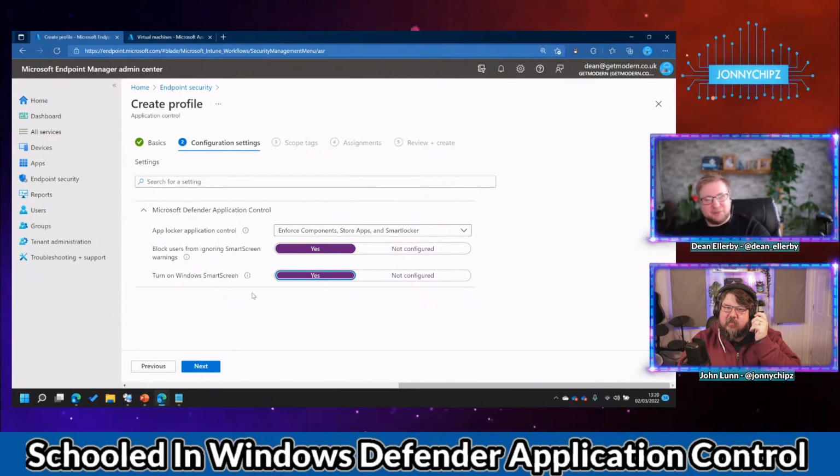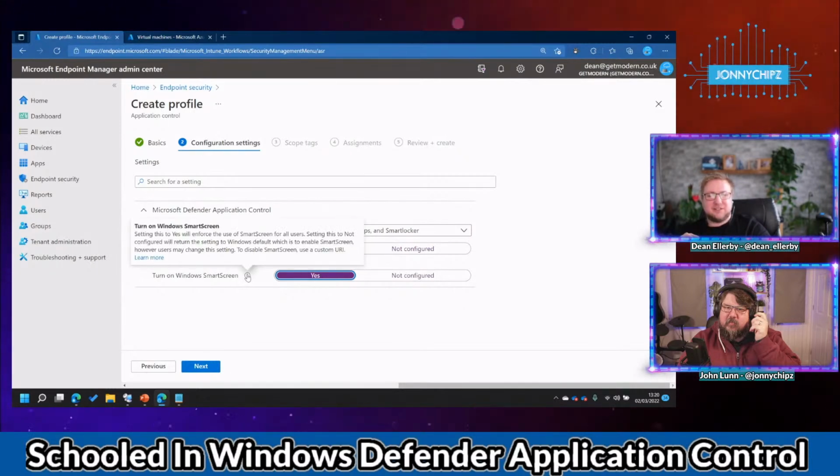They've really not put a lot of effort into this particular screen, I suppose. Let me go back to that tooltip. Did it say that you can point things to custom URLs? Sorry, no, it says URIs. You can disable it using a custom policy if you need to disable SmartScreen for whatever reason.